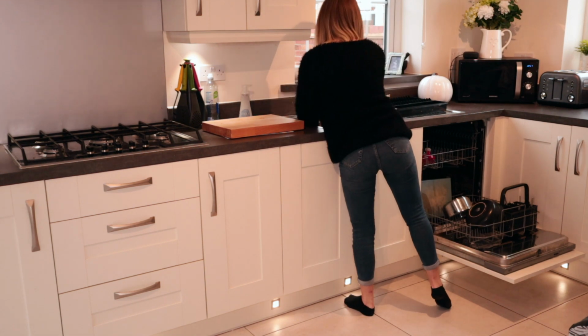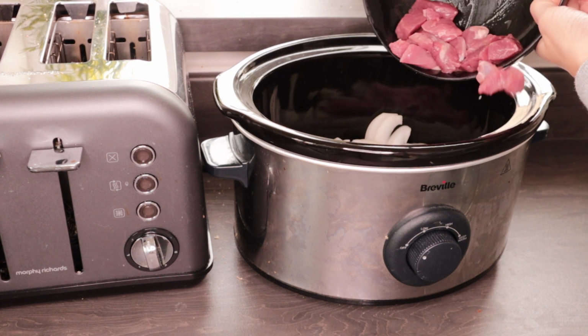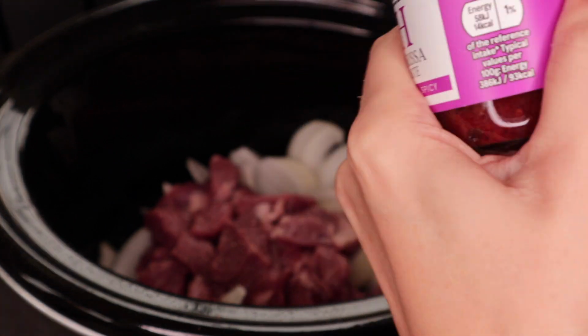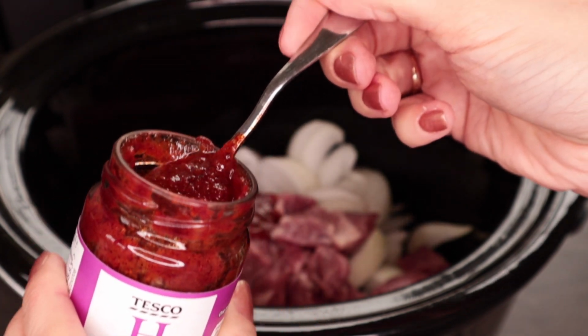Another thing that I like to do recently is to utilise my slow cooker. So what I'll often do in the mornings is make a dinner in the slow cooker, just prep it quickly, put it all in the slow cooker. So today I'm just going to make a spicy lamb and chickpea dish, which is super easy to prep.